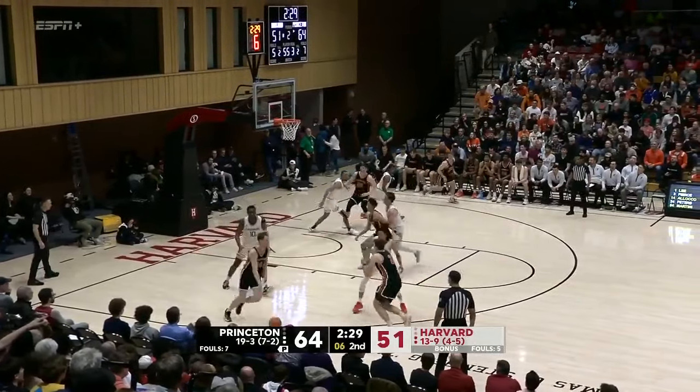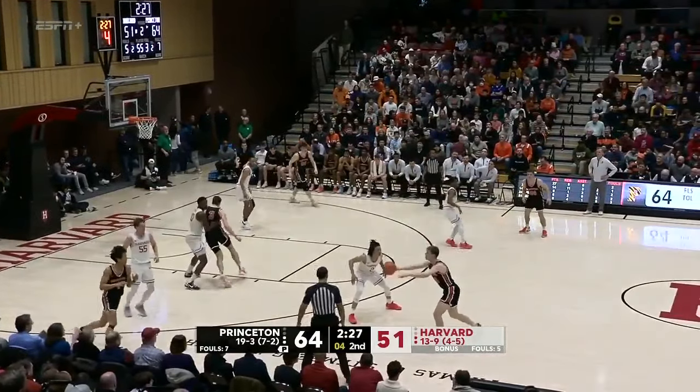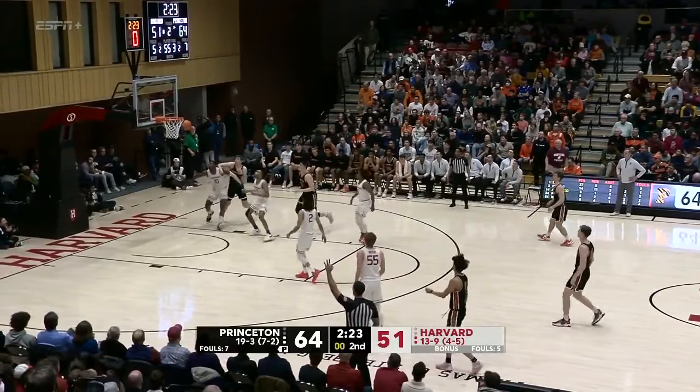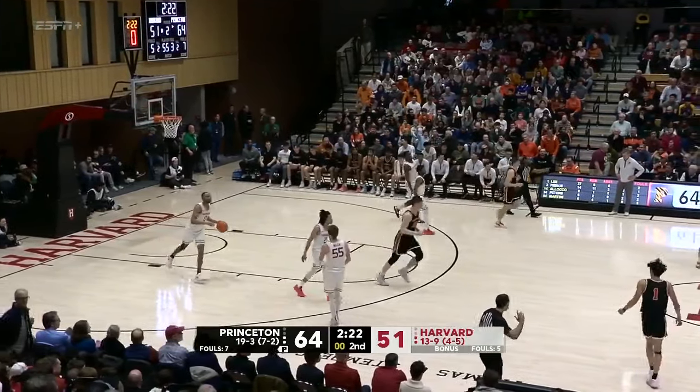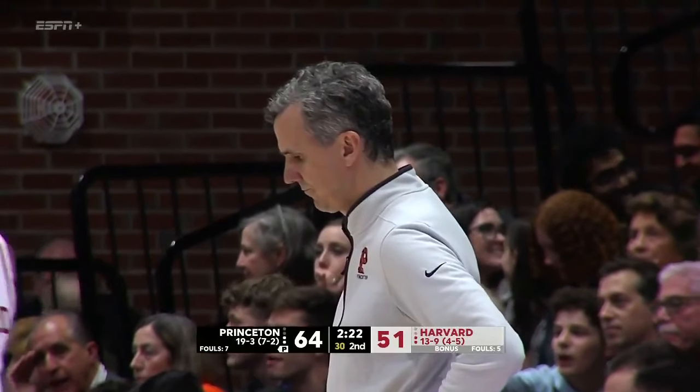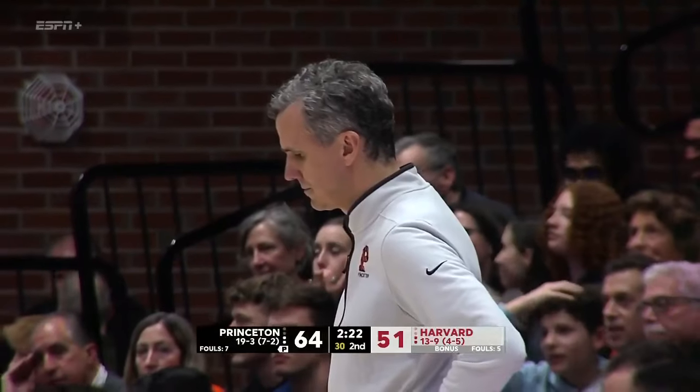Cornell trying to fend off a hard-fought effort from Yale at home. That's a two-point game with 7 minutes to play. The loser of that one will find themselves tied with Princeton. Again, barring something crazy here in the next 2:22. A shot clock violation against the Tigers.